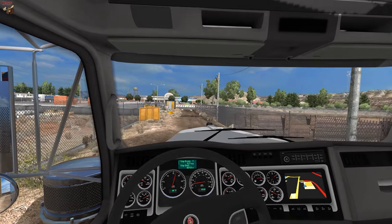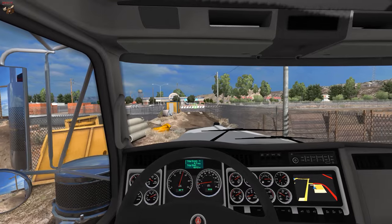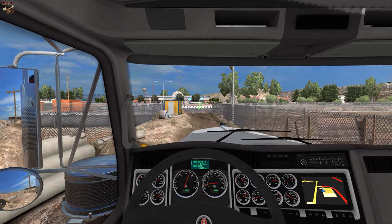Yeah, since I got the Fontaine flatbed back in game, I sort of wanted to start using that a little bit more, so.